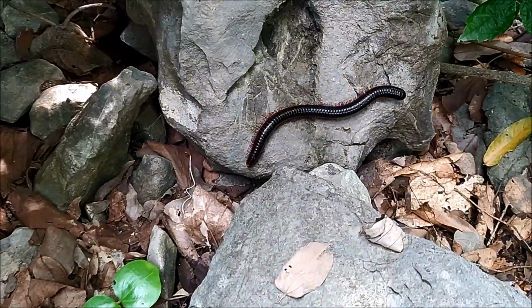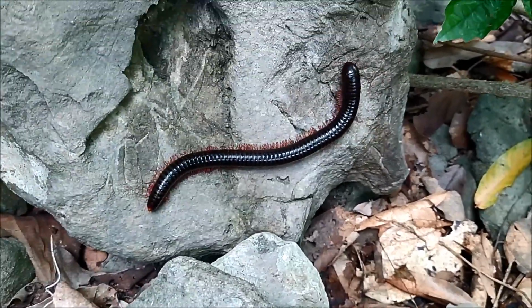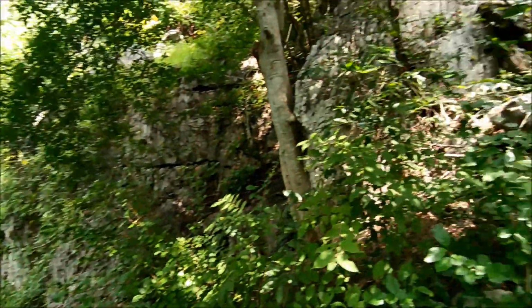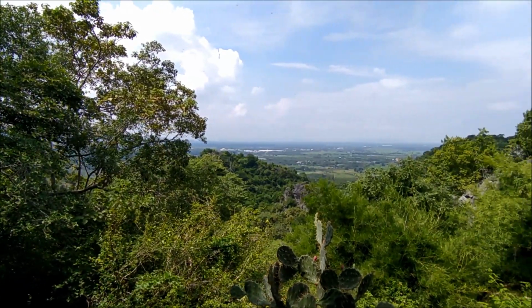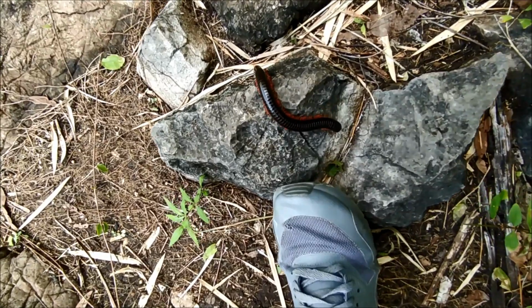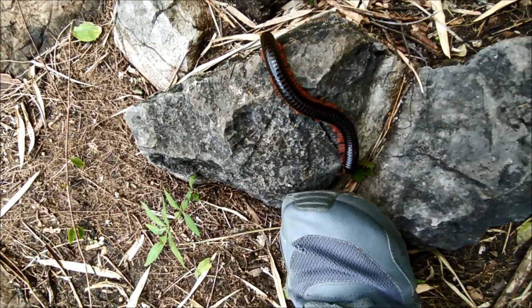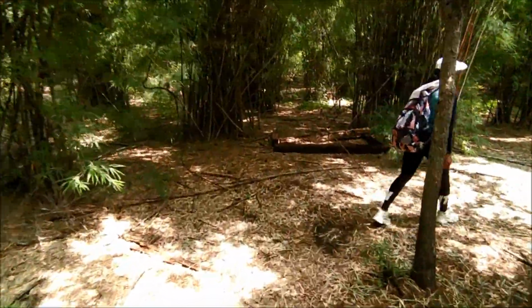And then, yeah, in some areas the grass is also growing a bit higher, and there are lots and lots of animals around. So that's why I said, if you take long pants, you're going to feel just a bit safer when walking through these areas, and you don't want to have these ones crawling on your bare leg.